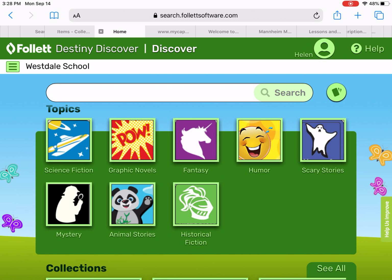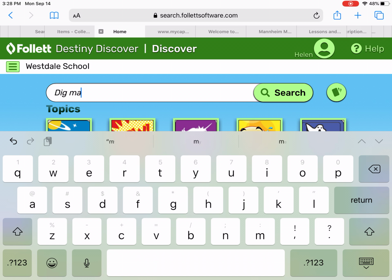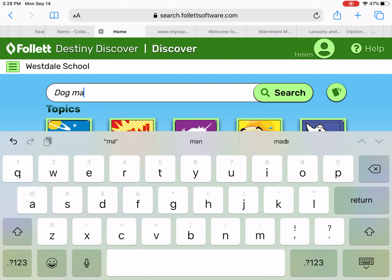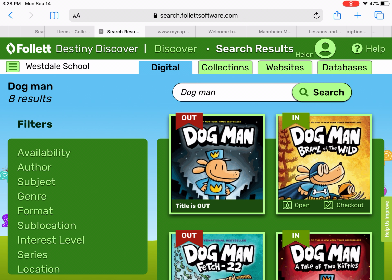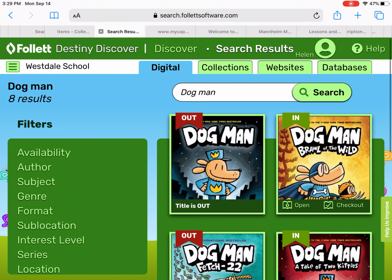I can search in 3 ways. I can search with a search bar. I can type in a topic like Dogman. Oops, make sure you spell it correctly. And then go ahead and hit search. Any book that comes up in Destiny Discover is going to be an ebook, a digital book. None of the books that we have in the actual physical library will show up until you come back to school. So I can see that I have some Dogman books out and some Dogman books in.